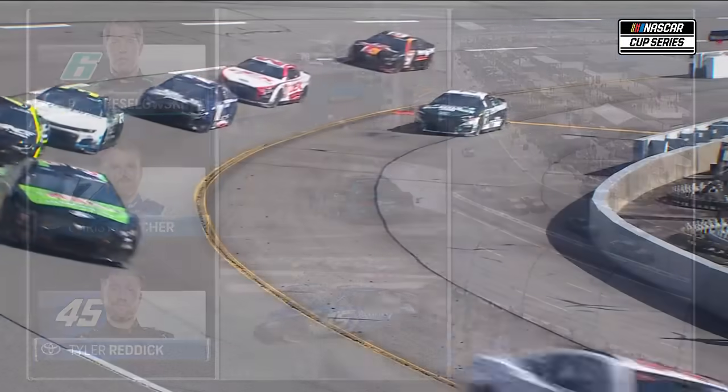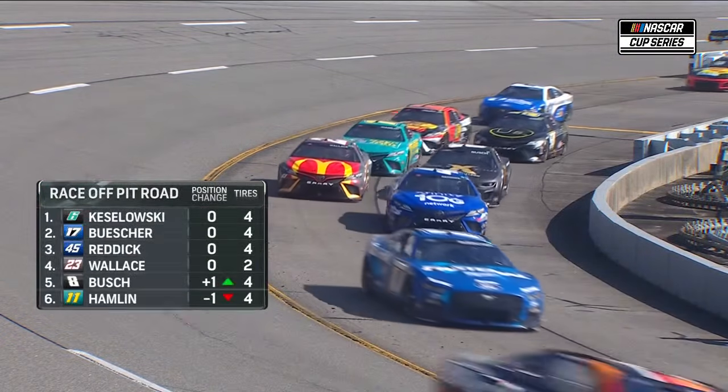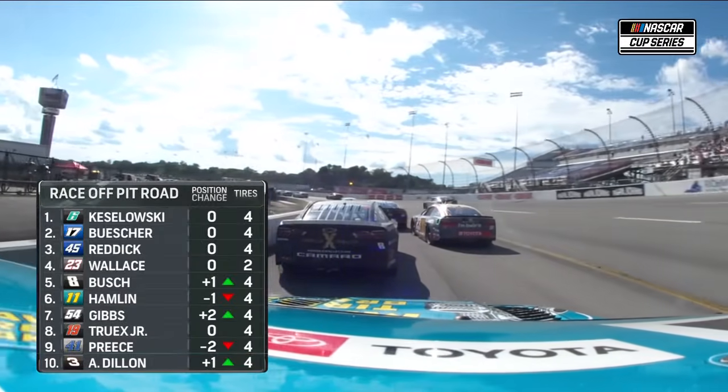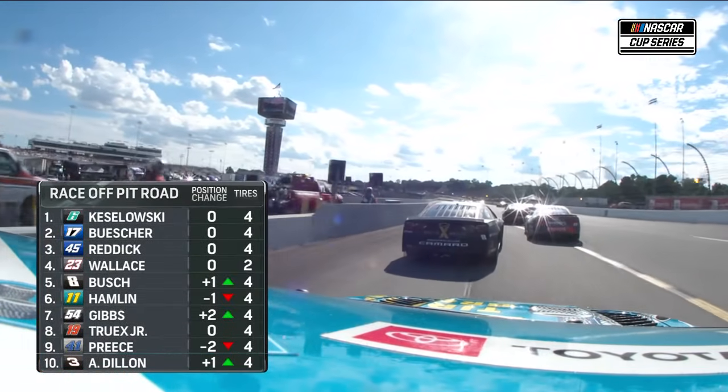No, Keselowski flashes by. Reddick leads with 4 fresh Goodyear tires. He also wanted a water. I know we've showed it, Rick, but it's awfully warm inside the car for the drivers. Very warm. We've seen the temperatures around 135 degrees inside. We see Busch and Gibbs both gaining spots on pit road.